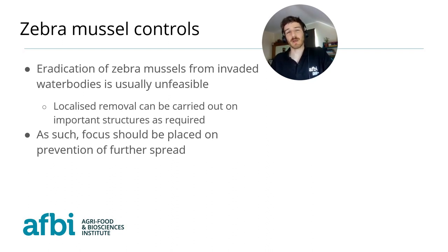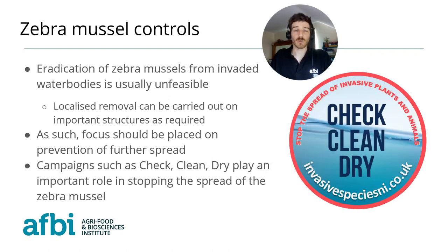But given the expense and the difficulty of removing or controlling zebra mussels, even in very, very small enclosed areas, really the focus should be placed on prevention, preventing spread to unaffected water bodies. And this is really why campaigns like Check Clean Dry are so important, because they help to prevent the spread of not only zebra mussels but other invasive species as well.